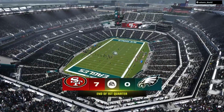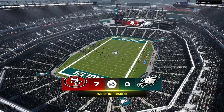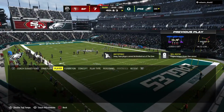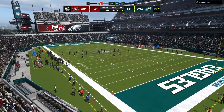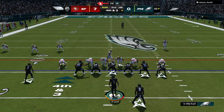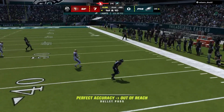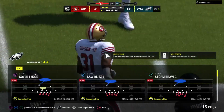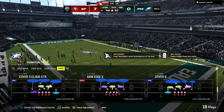After one, 7-0 on EA Sports. Niners 7, Eagles 0. Now second quarter action from Philadelphia, and it's the Eagles in possession as they've got it with a 4th down coming up. They'll try and throw for it here. And it's incomplete. They cannot convert, and they turn it over. So certainly an interesting call there to go for it. And that will force a turnover on downs.